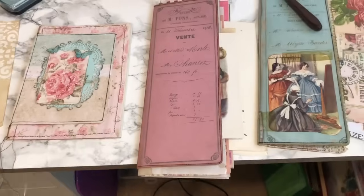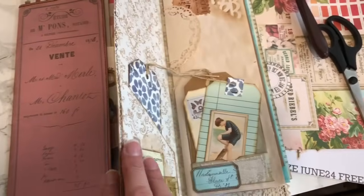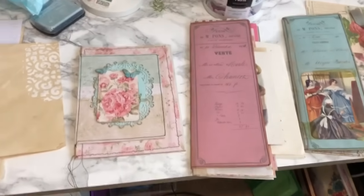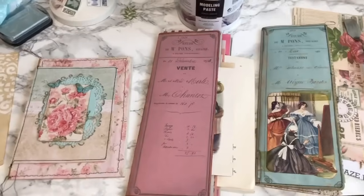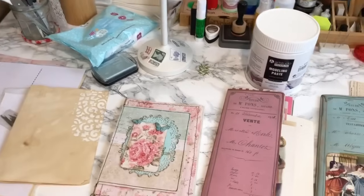At the moment I've got 3 journals on the go. I've got 2 of these tall ones, and I don't know what I make them for because I don't use them, but I absolutely love them. But yeah, I just thought I would show you that before I go down. This is my paper crafting desk.